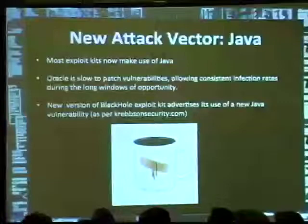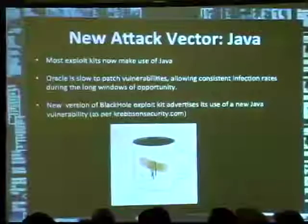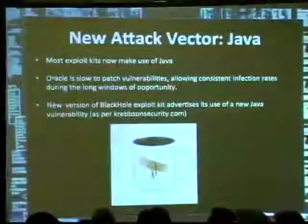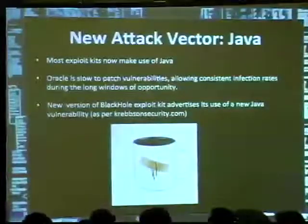The new attack vector of Java. Most new exploit kits, specifically the Black Hole exploit kit, now make use of Java vulnerabilities which are released, and Oracle is very, very slow to patch. They have pretty slow patching cycles, so it could be several weeks to several months from the time a vulnerability is disclosed to the time Oracle gets around to actually patching it.